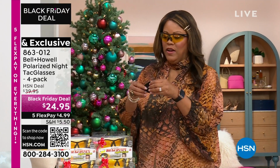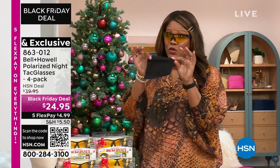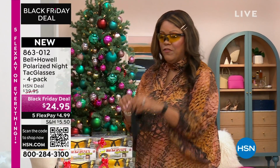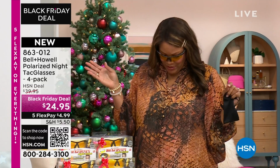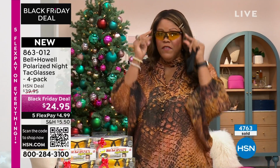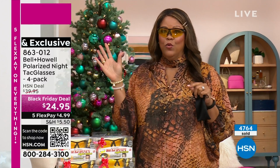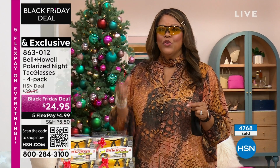You're getting 4 cleaning cloths. I want to show you that. So you get 4 cleaning cloths, and then you get 4 cases. Yep. And these are so comfortable. And look, when I look down, they don't flop. When you turn, they're not flopping around. They're very, very comfortable on your nose. The worst thing in the world is to have something that can help you see better, but you're uncomfortable. So you're going to get 4 of these.